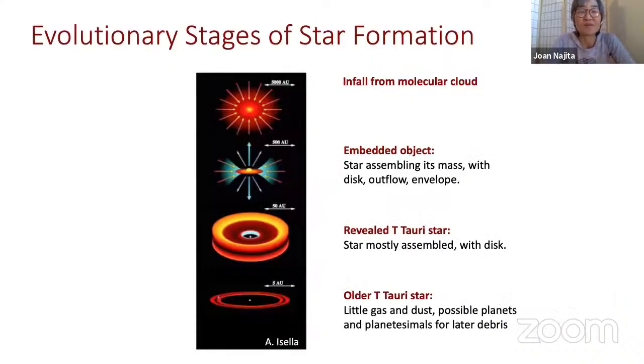So astronomers have lots of stories about that. And here's a quick cartoon version of the story. The story begins in molecular clouds, where clouds of gas collapse under gravity and start infalling onto a stellar seed. The material in the cloud has too much angular momentum.